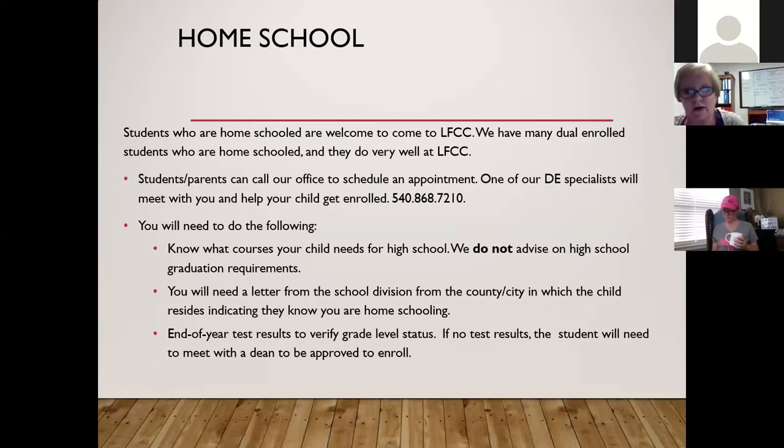We do not advise on high school graduation requirements. That is entirely up to you as the parent. You're the principal for that homeschooled child. And so we need you to come and tell us exactly what it is you want your child to take.